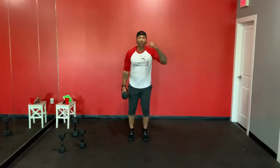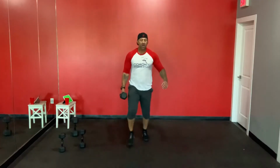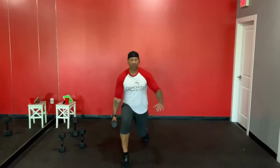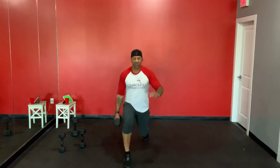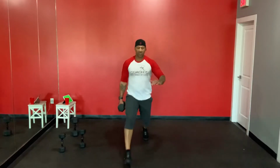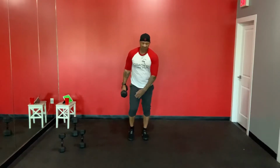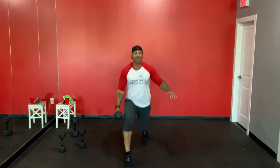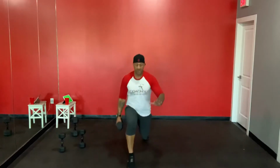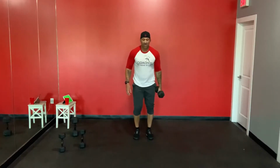If you wanna get another round at the end of three rounds, pause the video. There's four, good. There's five, there's six, there's seven. Big step, lift that foot up. Push with the glute. Eight, nine, last one. 10, switch hands.